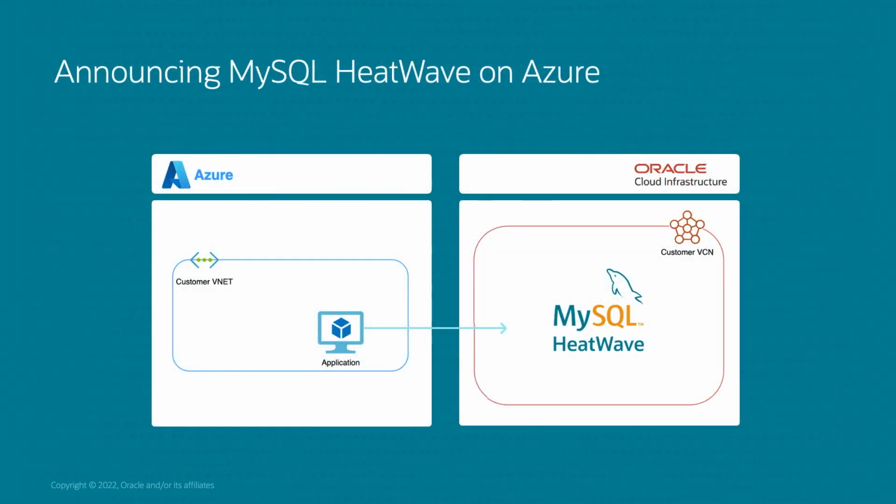Now, I've talked a lot about multi-cloud. So far, I've only talked about two clouds, which is Oracle and Amazon. I guess that's multi-cloud, but it seems like three is when you get to multiple, right? So today what we're announcing is MySQL Heatwave on Azure. Not only can you use MySQL Heatwave in Oracle Cloud and in Amazon, you can also use MySQL Heatwave on Azure. Now, the way we do it on Azure is different than Amazon.